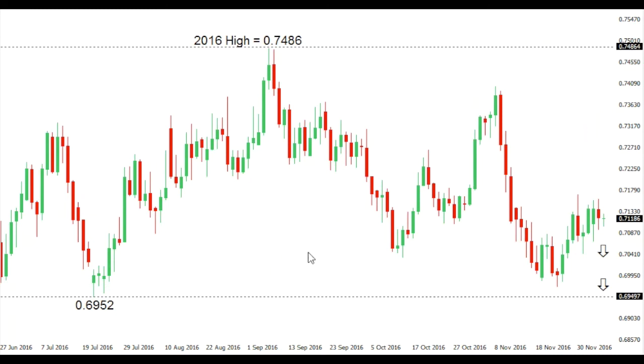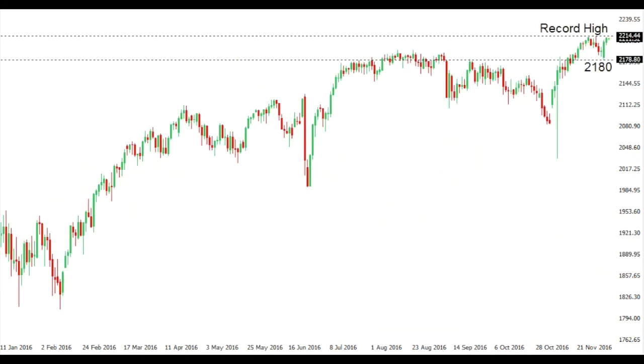Kiwi dollar. So Kiwi is showing signs of topping out in 2016, with the market now looking like it wants to put in a lower top ahead of that next major downside extension below critical medium-term support at 69.52.